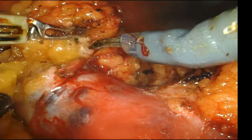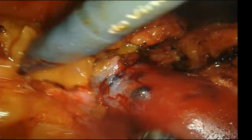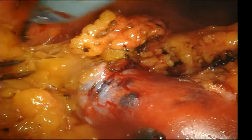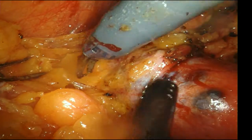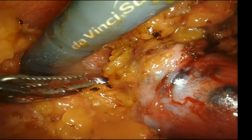Gotcha. So, Ronnie, do you listen to music in the OR? Yeah, I used to, more recently now I don't. I just let the OR staff pick whatever they want to listen to. We have divergent tastes.